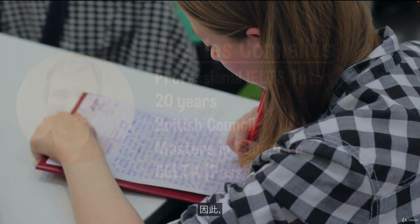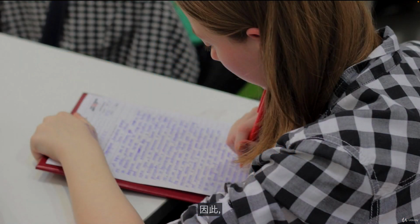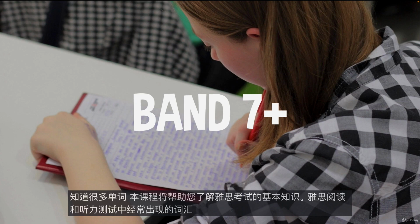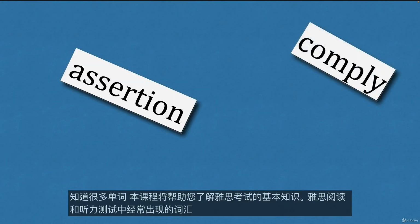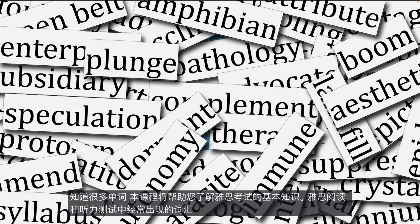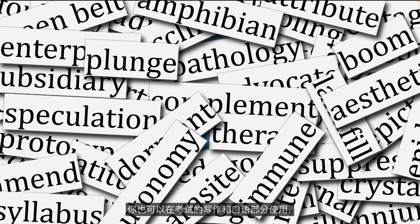So this course will help you get a band score of 7 or above on the IELTS test by helping you develop a wider vocabulary. Knowing lots of words is essential to success on the IELTS test. This course will help you to understand words that frequently come up in the IELTS reading and listening tests, and which you can also use in the writing and speaking parts of the test.